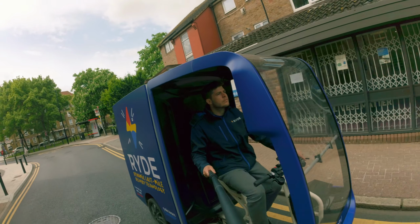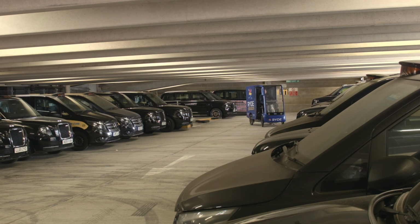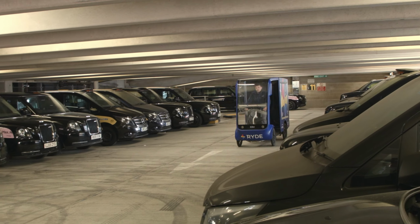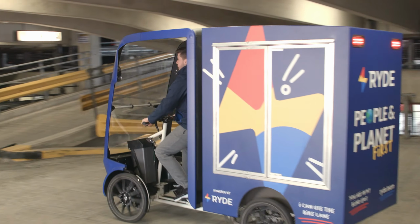And I think one of the ways that EVs or cargo bikes in general can help with that is facilitating a multi-drop model. So picking up multiple parcels from one hub and delivering to many different addresses, in comparison to maybe a cyclist who can take only one or two. A cargo bike can take between 10 and 25, depending on the size of the parcel.